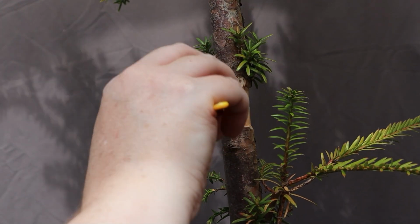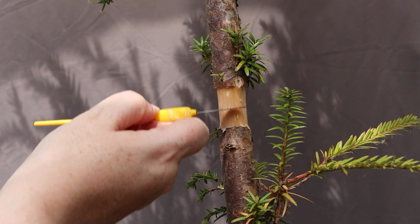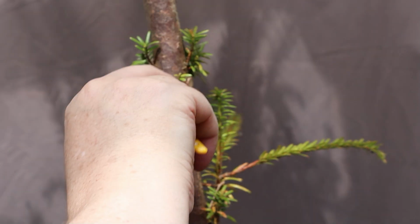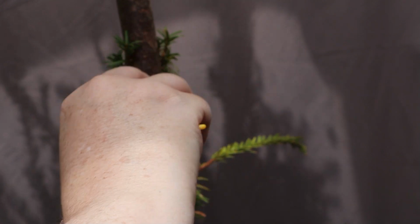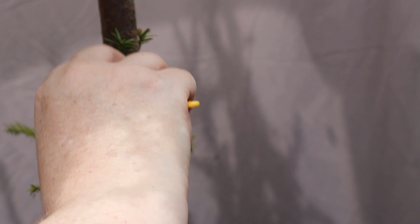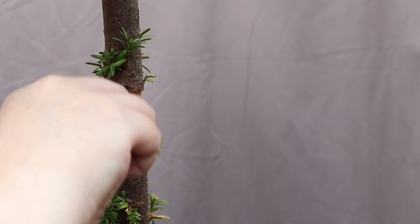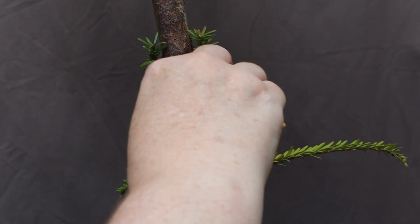Just to make sure we have actually got rid of all of that cambial layer, we can just scratch the surface of this hardwood and just make sure there's no strands left, because any bridging of that gap could prevent the tree from creating new roots and just make it heal and form new bark. We don't want that. We don't want to put the tree through all this stress and then for it just to heal what it's done.